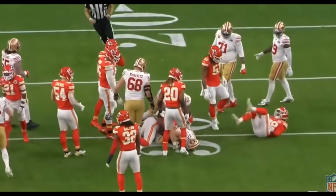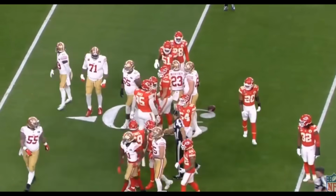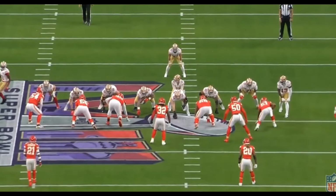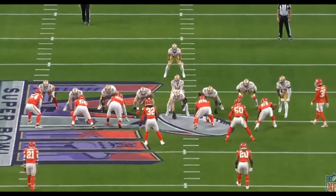One of the things I noted last night in this Super Bowl matchup is that when the 49ers got into their heavier packages, the Kansas City Chiefs also got into their heavier packages. What I mean by that is this. The 49ers on this one put 2 tight ends into the game, although one's technically a fullback. And the Chiefs matched that by getting big as well. The Chiefs put 3 linebackers into the game.